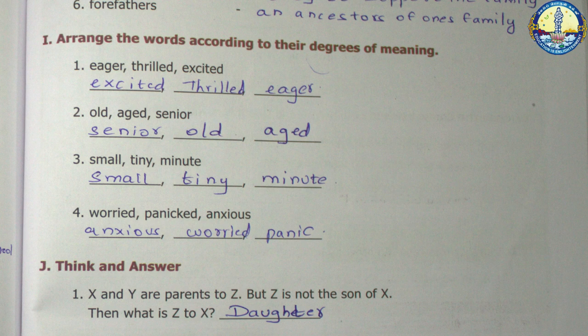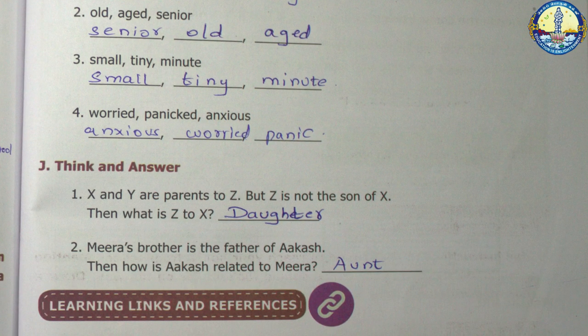Now let us do some thinking and answering. Think and answer. X and Y are parents to Z. But Z is not the son of X. Then what is Z to X? Z is daughter to X. Meera's brother is the father of Akash. Then how is Akash related to Meera? Aunt. She becomes the aunt.